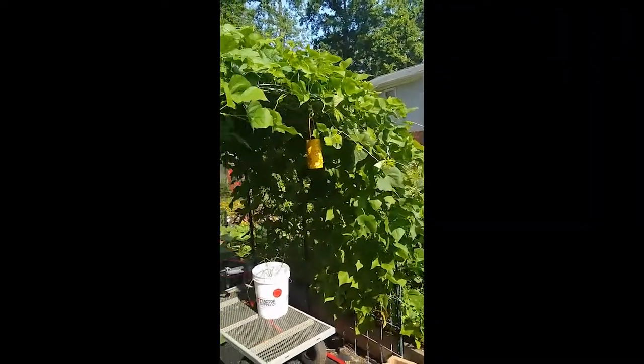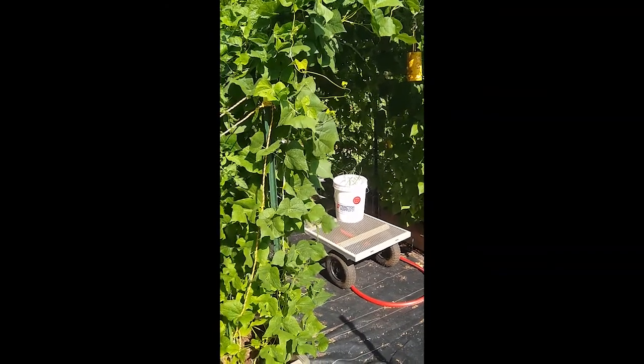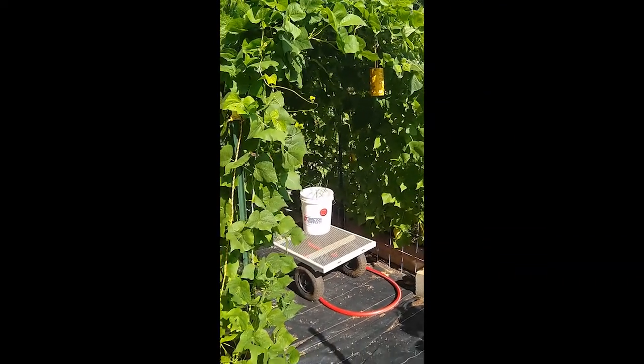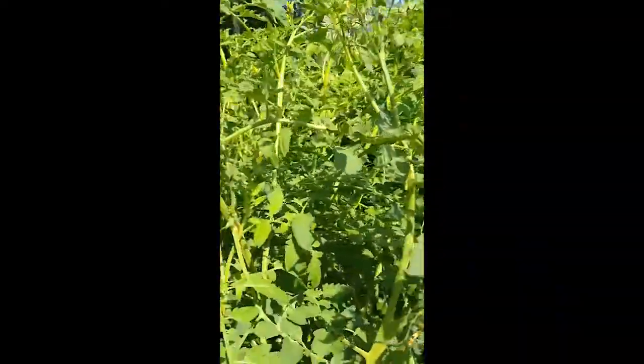That's my bean trellis. I'm not really getting any beans. I'm not getting any new damage. I honestly just think it's too hot for them to really produce right now. So I'm thinking I'll get it. As long as they stay healthy, I'll get a good produce off of it. It'll probably come near September.